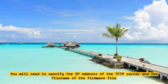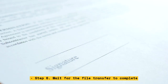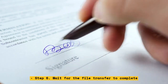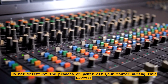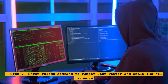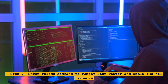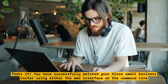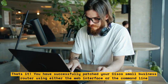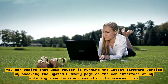Step 6. Wait for the file transfer to complete. Do not interrupt the process or power off your router during this process. Step 7. Enter the reload command to reboot your router and apply the new firmware. That's it. You have successfully patched your Cisco Small Business Router using either the web interface or the command line. You can verify that your router is running the latest firmware version by checking the system summary page on the web interface or by entering the show version command on the command line.